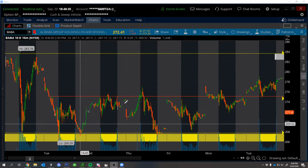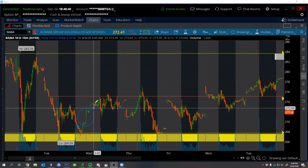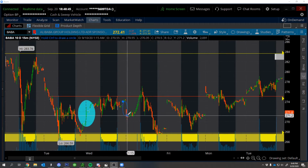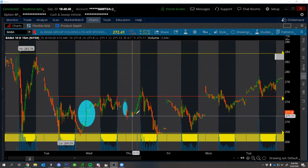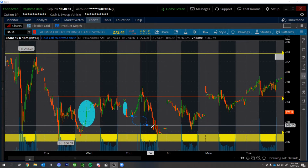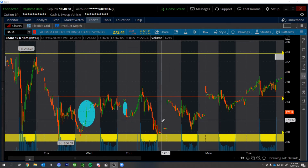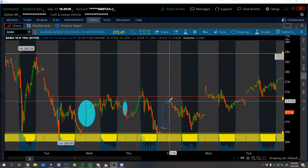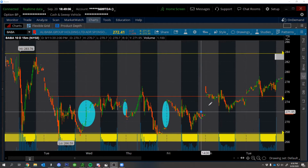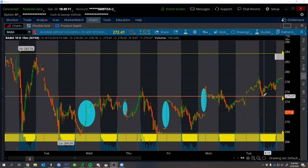Perfect. See, the characteristic of the gaps is what we want to talk about today. So every time this ticker had a gap, it filled it, and then it retraced in the opposite direction. So here we're going to see this pattern. Gap up, what did it do here? Gap filled. Same thing here, gap filled. Same thing here, gap filled.